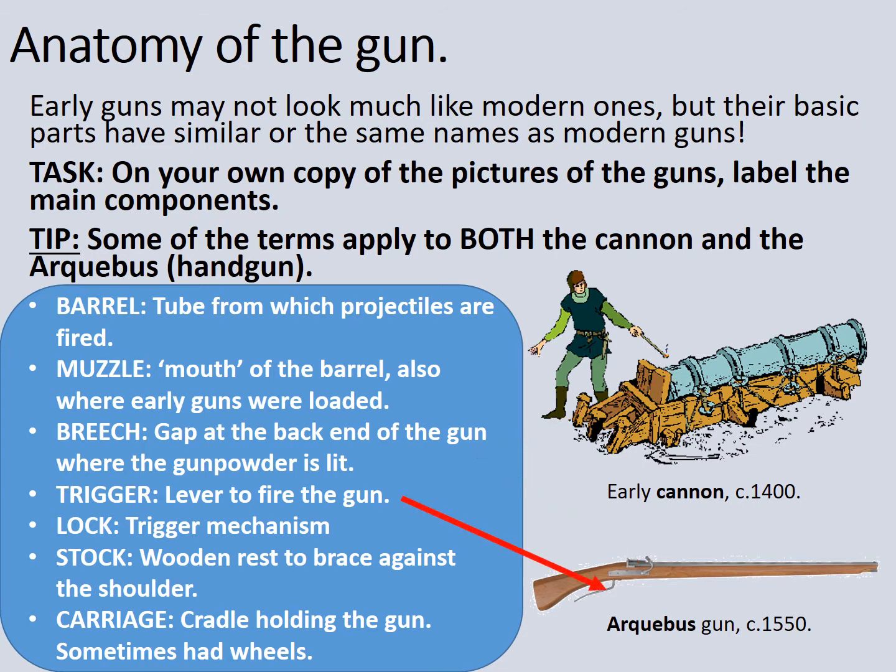Then we have the trigger. This is only found on the arquebus. There is an argument that the gun is actually one of the world's first lever or button operated devices. Then we have the lock, also only on the arquebus. This was usually a spring-loaded or simply lever operated device which would introduce a spark or a small flame or smouldering match to the gunpowder.